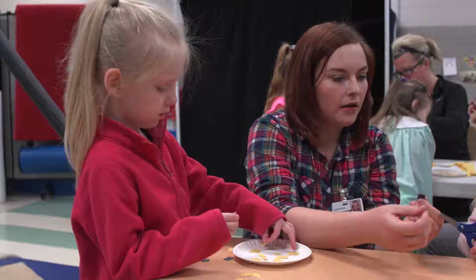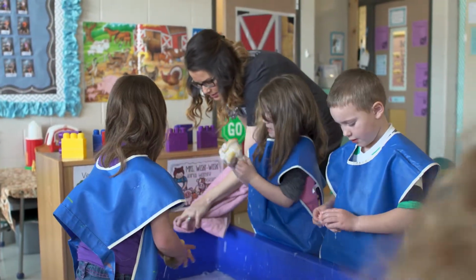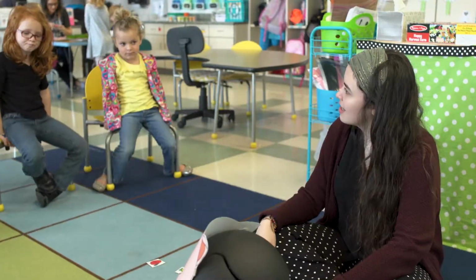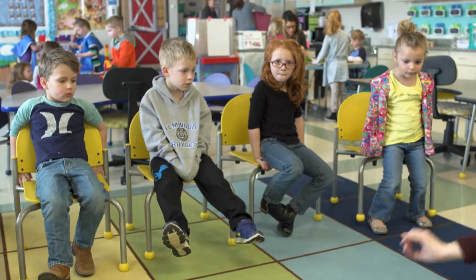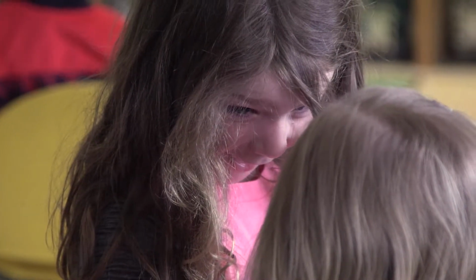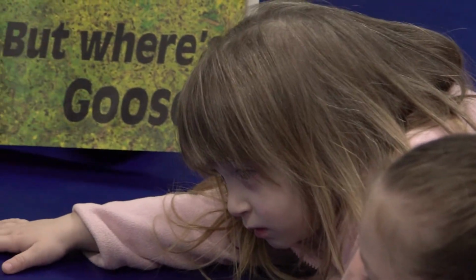They also have the benefit of having strong, typical peer models. So if you have a delay in communication, you have other children in that setting who are not delayed in communication. So you can hear good language models. You can see good models for social behaviors. And that's the benefit of an inclusive preschool special education program for children who have been identified with developmental disabilities or delays.